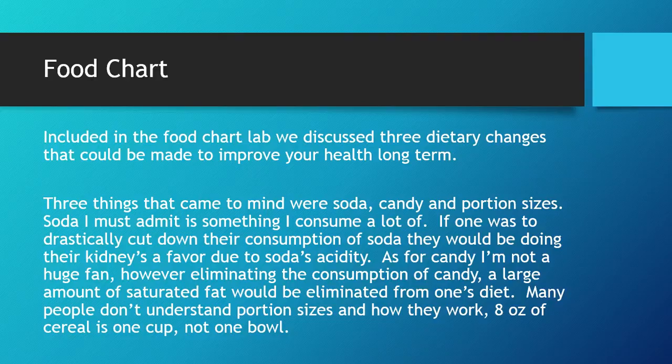As for candy, I'm not a huge fan. However, by eliminating or limiting the consumption of candy, a large amount of saturated fat would be eliminated from one's diet. As for portion sizes, many people don't understand how portion sizes work. A lot of people consider 8 ounces of cereal to be a bowl instead of 1 cup.